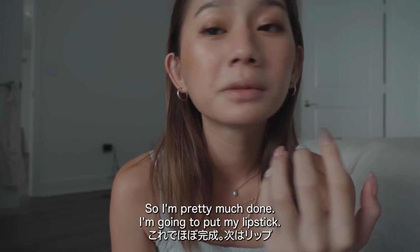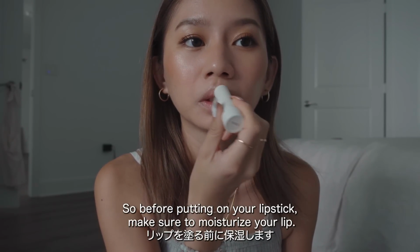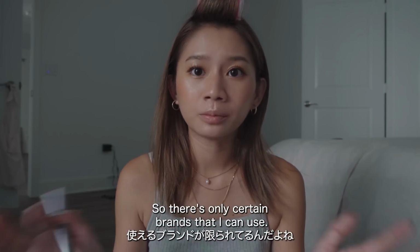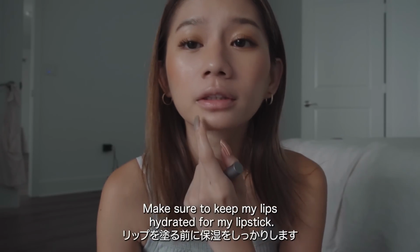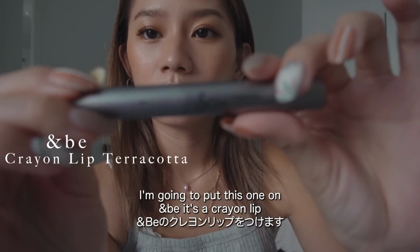I'm gonna put on my lipstick. So before putting on your lipstick, make sure to moisturize your lips. My lips are super sensitive, so there's only certain brands that I can use. Make sure to keep my lips hydrated. For my lipstick, I'm gonna put this one on, Anbi.